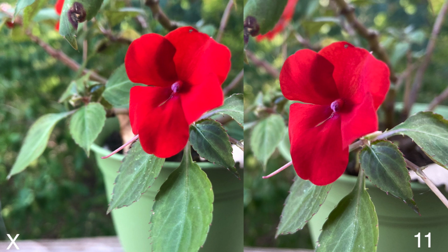But I don't know, it's kind of like a tie. If I'm looking at it from a distance, I won't be able to tell that much. But when I'm kind of close, I don't know. I like the bokeh effect on the iPhone 11, but I like the redness on the iPhone 10. So between these two, I'm not really too sure. It's kind of like a tie for me here.